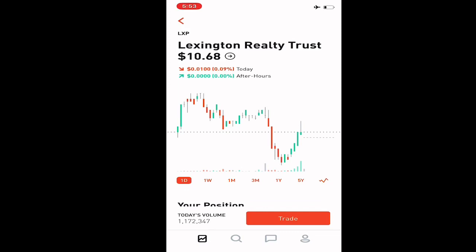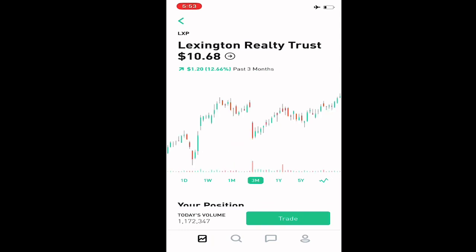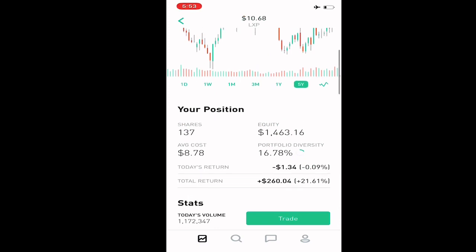Next is Lexington Realty Trust, which is a REIT. Right now it's trading for $10.68. You can see its trends over time. This stock has definitely increased its price over time. If we look at my average cost, it's $8.78. So it's up an average of $1.90 per share that I bought. Since I've had it, it's up 21.61% or $260.